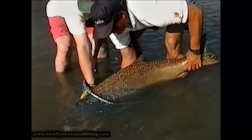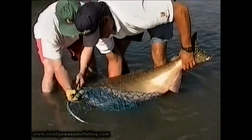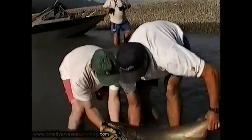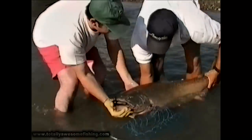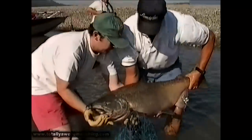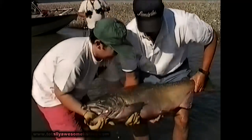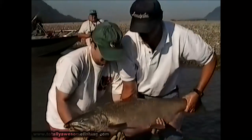How big did he go, Greg, that one? Holy cow. 45 pounds. Get your glove hand under there. Greg, he's talking to you. It's 45 pounds, Fraser River Chinook. Just get the net off there if you can. Awesome fish. Okay, turn him sideways. Well done, Tony. That's a beauty.